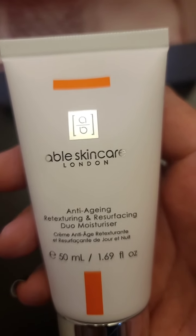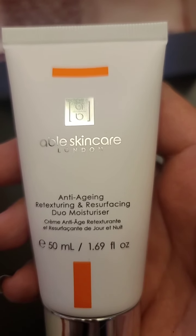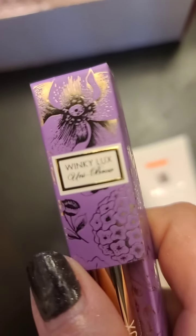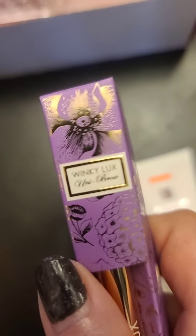Okay, this one is Able Skincare from London, Anti-Aging Retexturing Resurfacing Duo Moisturizer. This one is Winky Lux Brow Pencil.